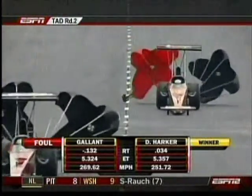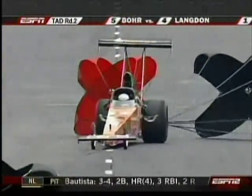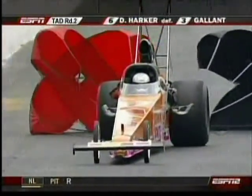That's a red light way too early. Yeah, you get that red light. That's just nasty. He just left way early, and there'll be no excuse for that from Arthur. And a nice weekend here for the Dunkin' Donuts team. Diana Harker into that uncharted territory in the semifinals.